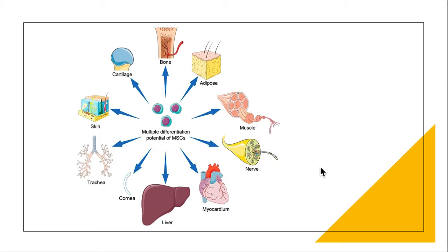In addition to hematopoietic stem cells, the bone marrow also contains a somewhat distinctive population of tissue stem cells, often called mesenchymal stem cells, and you see them on the picture. These cells can give rise to a variety of mesenchymal cells such as chondroblasts, osteoblasts, myoblasts, and others. Hence, there is great interest in their therapeutic potential.